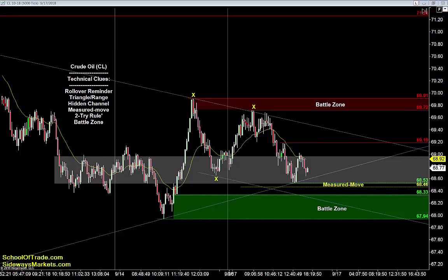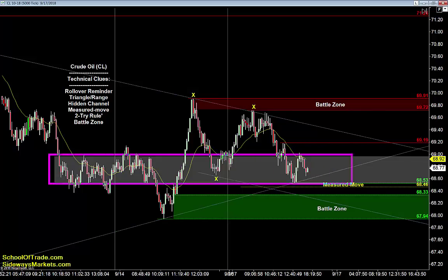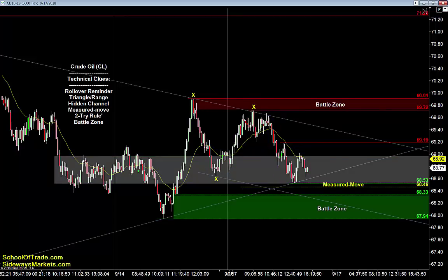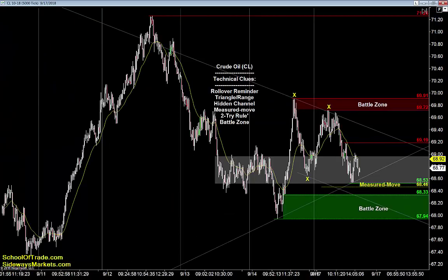Crude is range bound with a triangle, a hidden channel, and a measured move on the chart this evening. The lower highs and the higher lows right now are really a telltale sign this market is balanced. It's sideways, it's range bound. You could also say this was the original range and we're just seeing a one try, two try failure up above the high of that range. So whether you want to call this a range, like I have it defined here, or a triangle, you can see these things will come off these highs, off these lows.